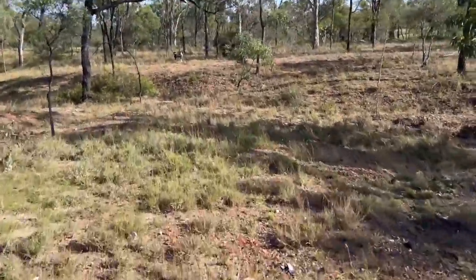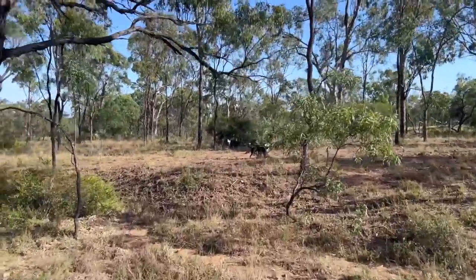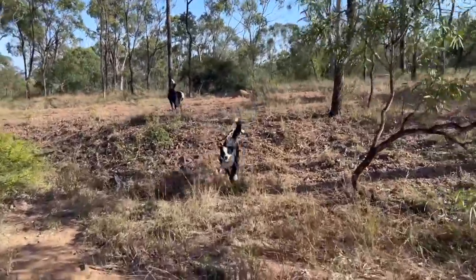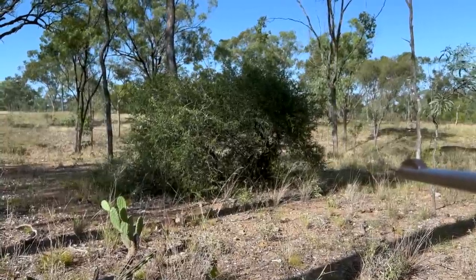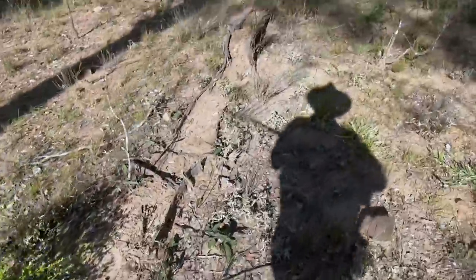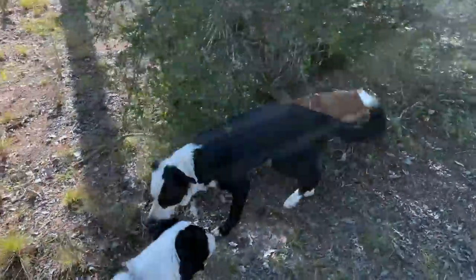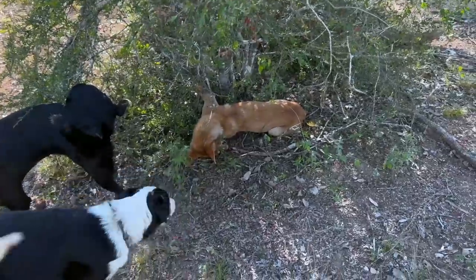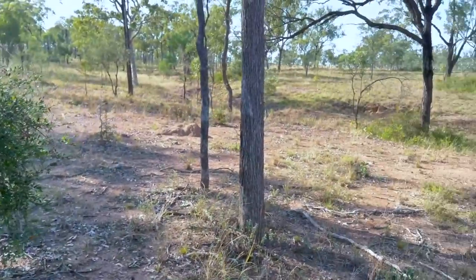Hello, dogs have got him. Good catch. That's brought up number 18. We went a long way with that drag. Normally they don't go, but it's fairly clear country. So he's actually come about 200 metres down the gully.